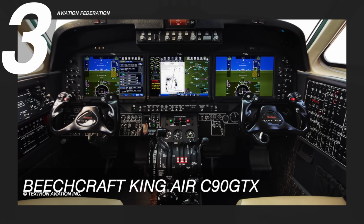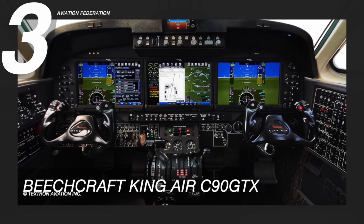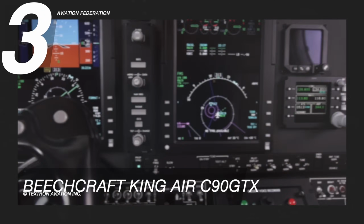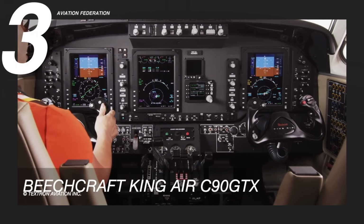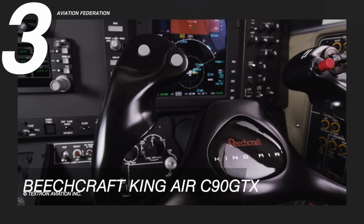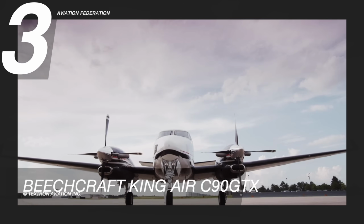One can argue about how reliable turbine engines have proven over the past decades. And while this is the only twin-engine turboprop on my list, I included it for those who seek that added layer of safety. This comes with a starting price of $3.8 million US.